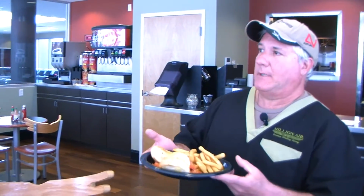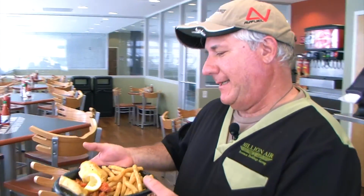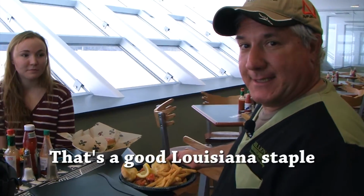Also, a must try is the chicken andouille gumbo, which I've never had any complaints about. Everybody really likes it. Oh yeah. Chicken andouille with okra and tomato in it. I'll make you up a bowl.